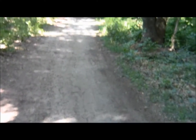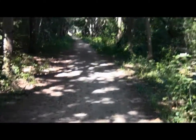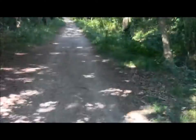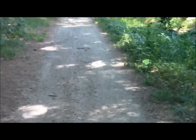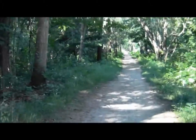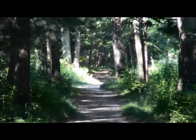Old railroad tie remnant. There it is. Ghost. Who knows what old toxic crap is underneath this bed? Years of crap spewing trains. Woods stretches ever ahead.